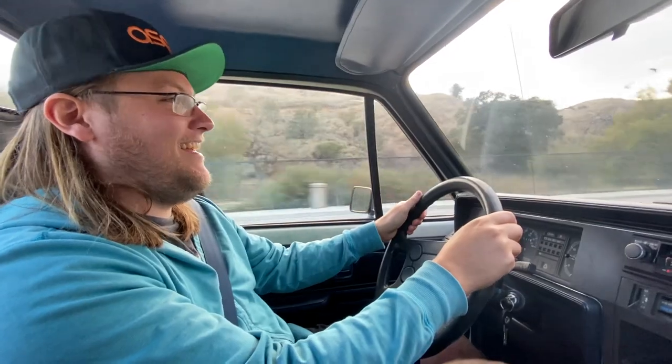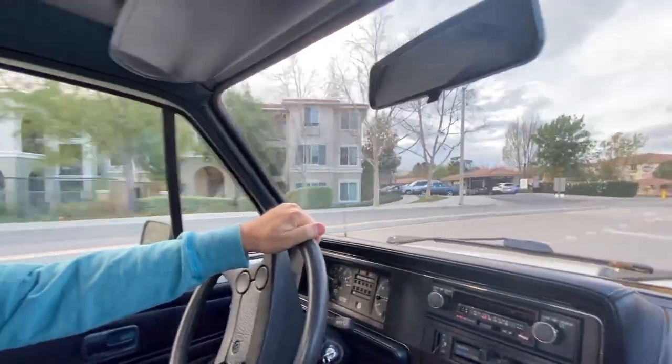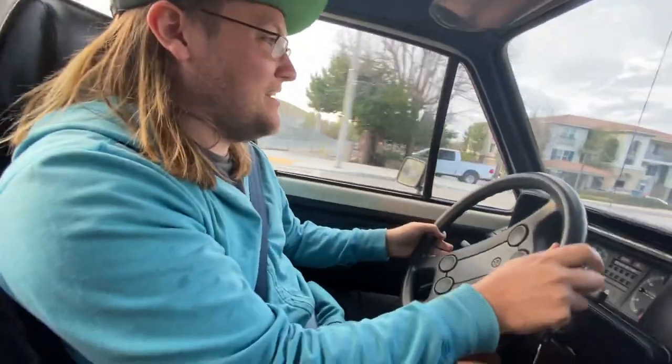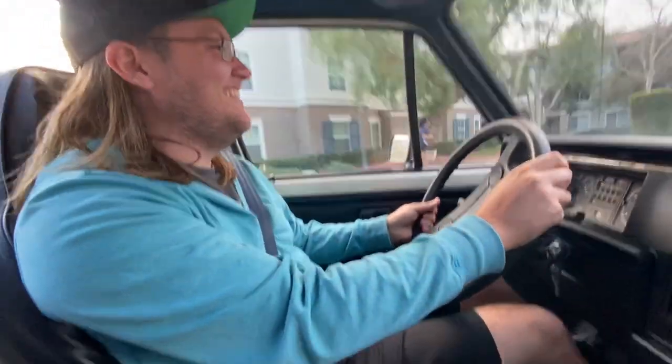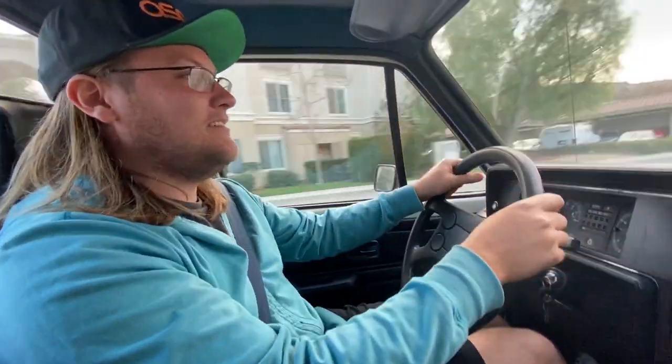35. 40. Slow down. This is not a performance car. No, it's not. Remember, Wyatt, it's just for pleasure. You're not racing it. It's just a cute little mini truck that just makes you happy. Look at this smile. I'm so happy. You can't be angry in this car. It's so happy. I know.